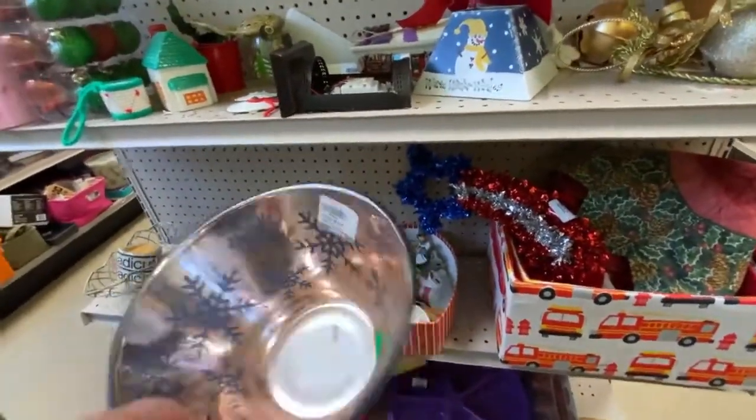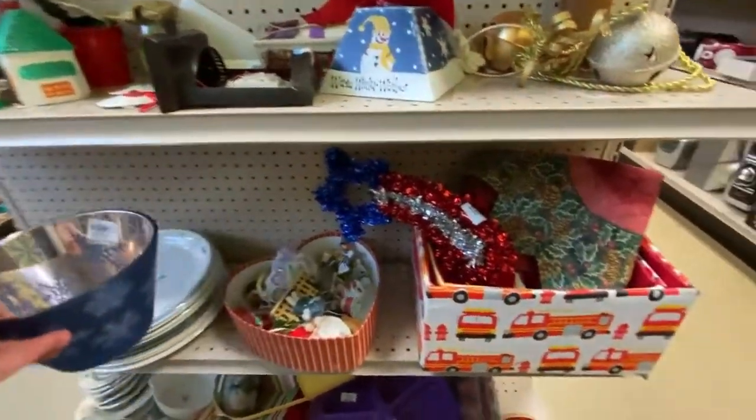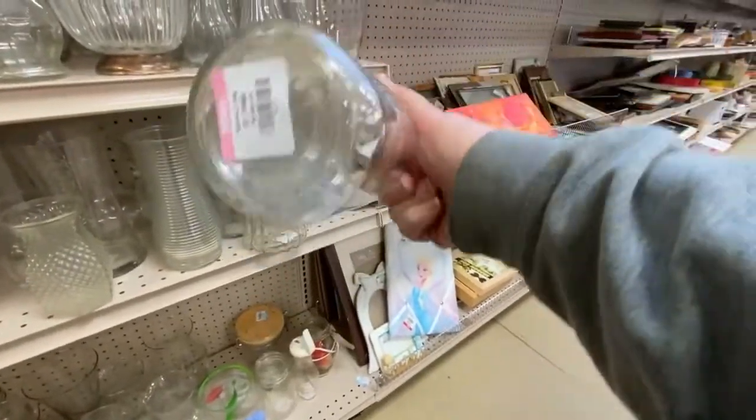I like this blue bowl. I thought it was really pretty with the snowflakes all over it. That would be nice to keep out even after Christmas. My mother likes blue, so I'm always looking for blue things for her.